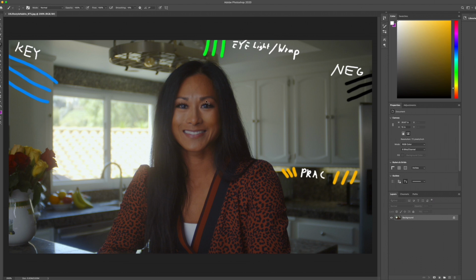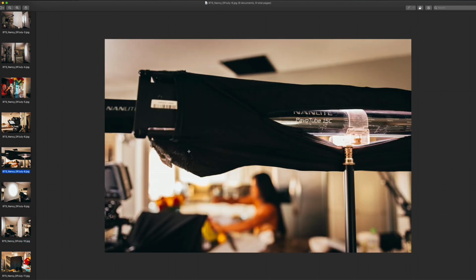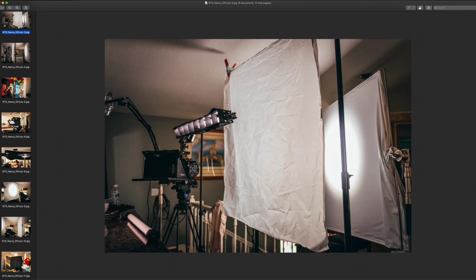This is our nanolight tube, which is this. Let's go for a different angle. So we have our nanolight tube. I set this to about 5200 Kelvin, just a little bit warmer. And we have the grid in front of it, so that the light doesn't start spreading everywhere, right?